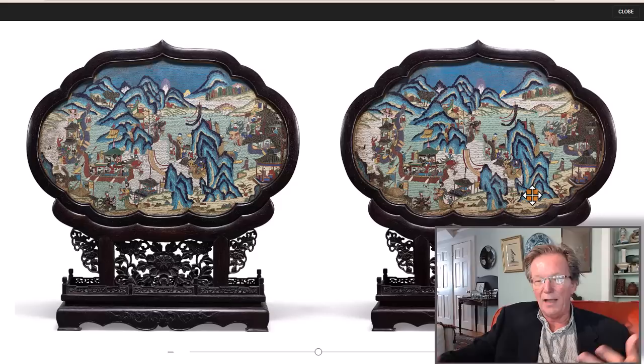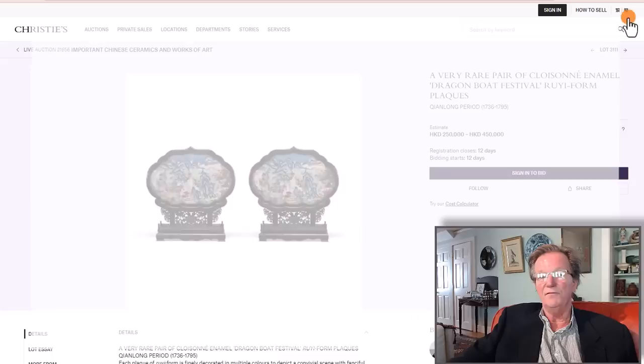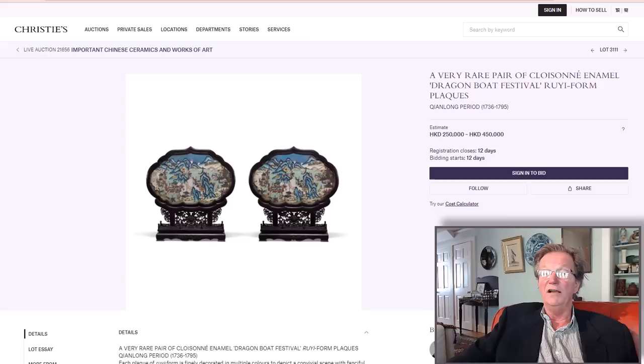But for the fact that they're identical and seem sort of like one copying the other, for my personal taste, it doesn't appeal to me as much. I love them, and if I could maybe just buy one of them, that would be a great thing. But owning a pair of this type doesn't appeal to me. They're very, very good, and they're estimated at 250,000 to 450,000 Hong Kong dollars, so they're obviously of great value, and I'm sure they'll do well.